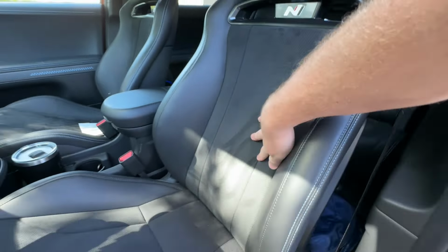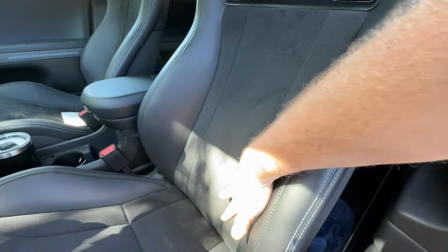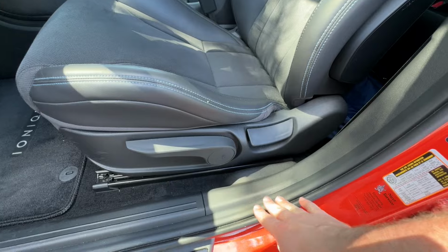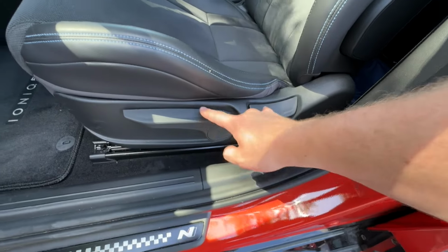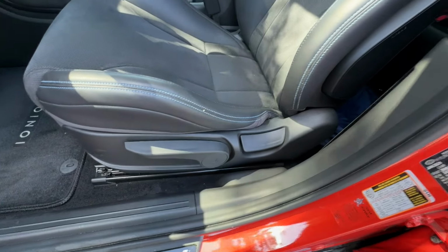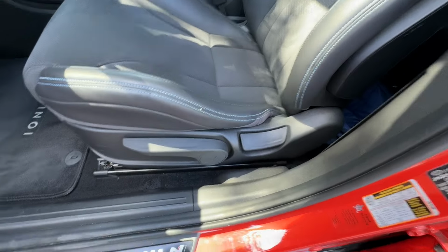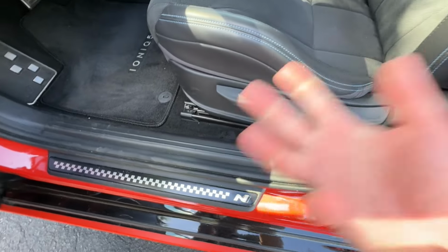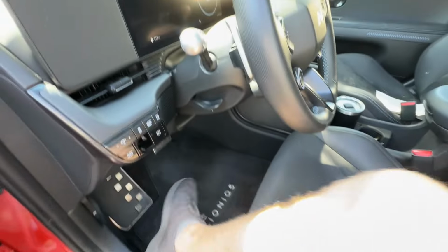They have this nice suede here in the middle. They are actually heated and ventilated, although to save weight, which is a little bit silly on a nearly 5,000-pound EV, we do have manual seats here. They are not power adjustable as they would be on a top Ioniq 5. We also have lots of checkered flag elements because, you know, the N's are made for the racetrack.